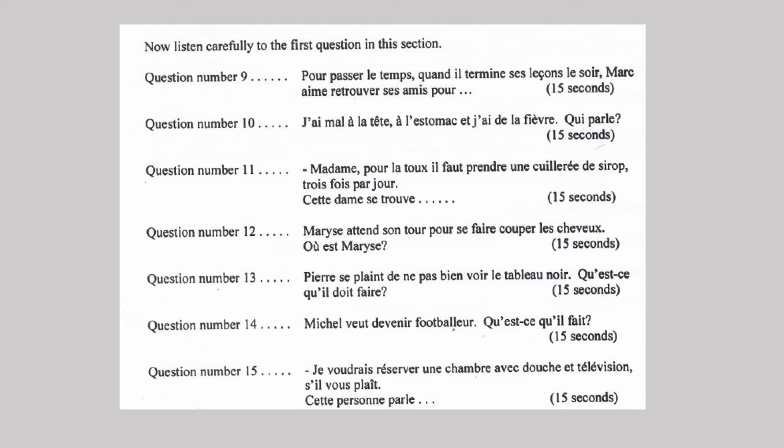Question 11. You can see that this is all instructions. La toux is the key word here. Toux is the cough. So for the cough, you have to take a spoon, a tablespoon of syrup 3 times per day. So cette dame se trouve. So where is she? So it's obviously, it cannot be at the restaurant. It cannot be at the hotel. Chez le médecin, at the doctor's, seems to be the right answer, right? Chez le concierge, concierge is caretaker. So that wouldn't work.